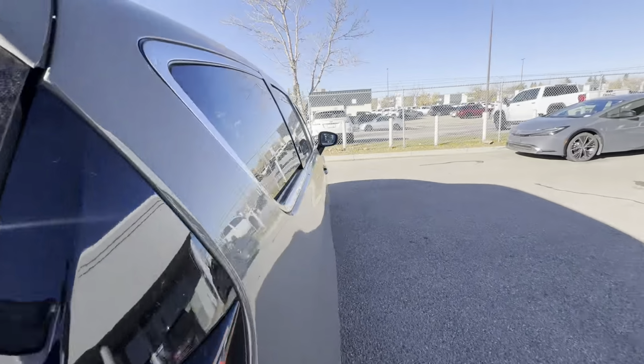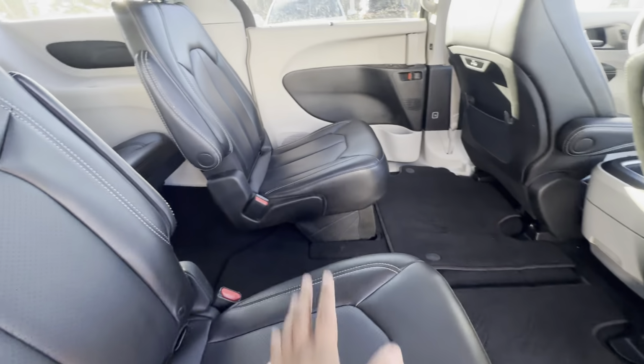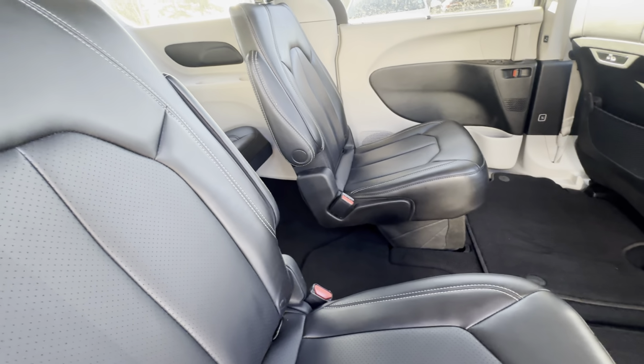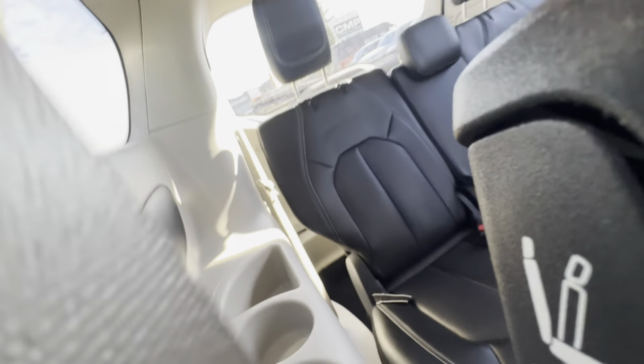Okay, let's take a look at the second row. So, power doors, as I mentioned. You have second row captain chairs. These are wrapped in jet black perforated leather. You have armrests on each side, just like that. These also recline quite a bit.